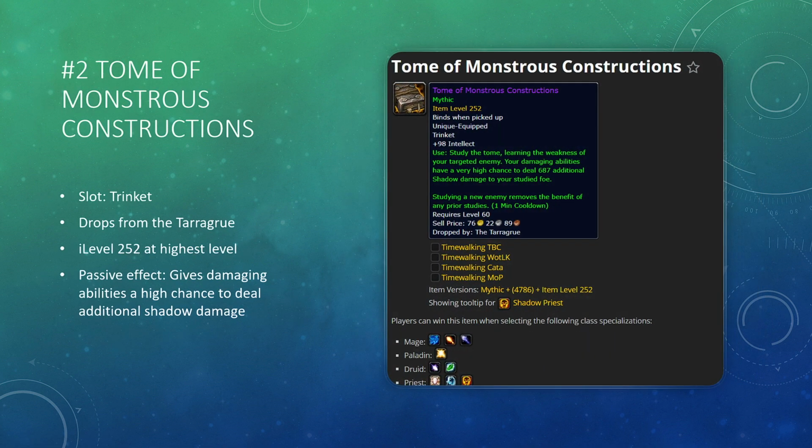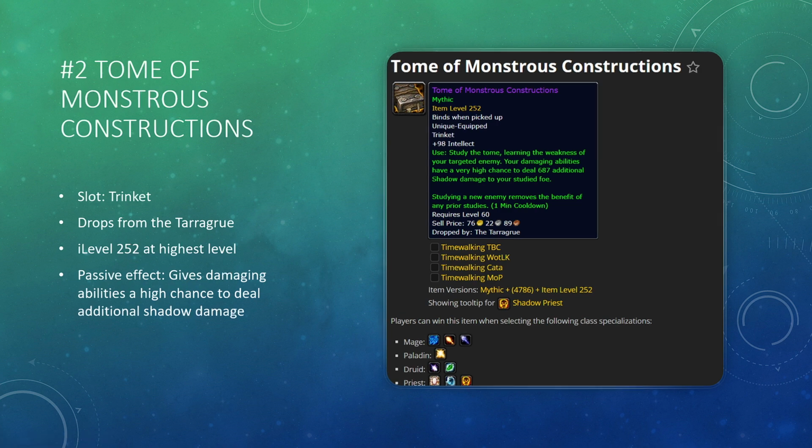Let's move on. Number 2, we have the Tome of Monstrous Constructions. It's a trinket, drops from the Terragrue. Item level 252 if you get it on Mythic, and it gives a damaging ability that has a high chance to deal additional shadow damage with every ability you use. So this is a very good passive trinket. I say passive, you do have to use it on the target. However, once you use it, it just stays there. You click it, you forget it. You're probably going to have to make a weak aura or something to remember to rebind it after every wipe. But it's just a good passive trinket.